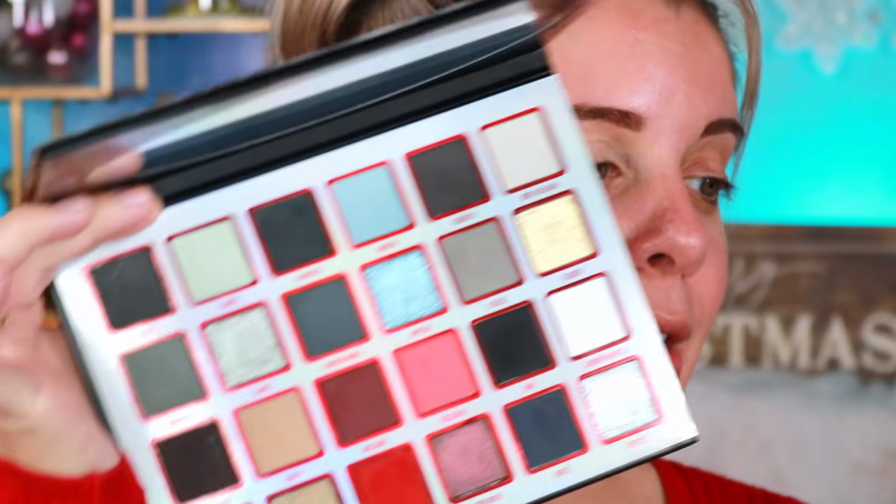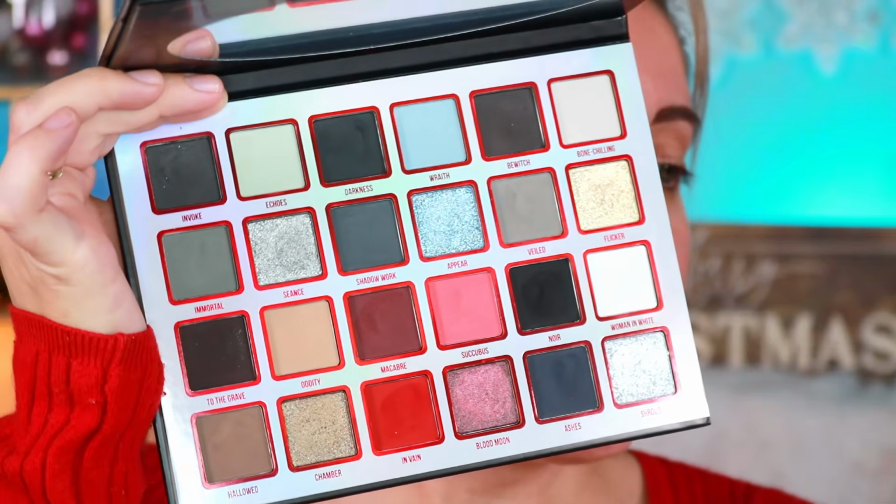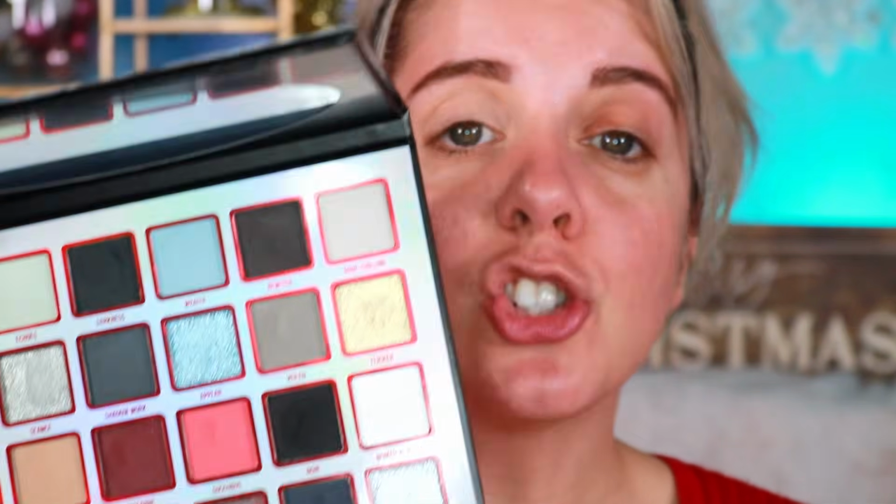So she did include an extra shade right here. Now you can just pop it out because this is magnetic. I went ahead and I switched mine. So I have the new shade right here. This is the old shade that I did pop out, but you could definitely switch it so you can get the consistency that she was looking for.